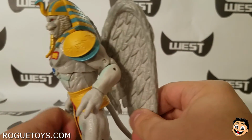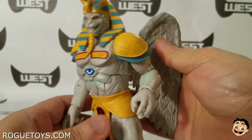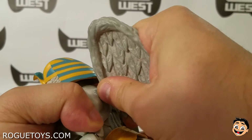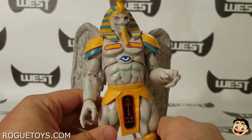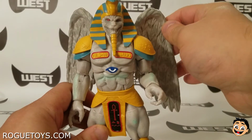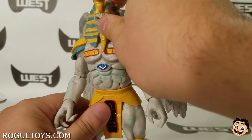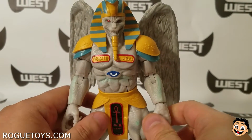The wings are textured. They are hinged, so they are movable. Let's see here. And you can pull them out of the back really easily, and you can insert them just as easily. Sometimes pulling off interchangeable parts can be difficult, but the wings are actually really, really easy. The head is also on a peg, so you can remove the head if you need to, for you customizers out there who are going to change it up a little bit.